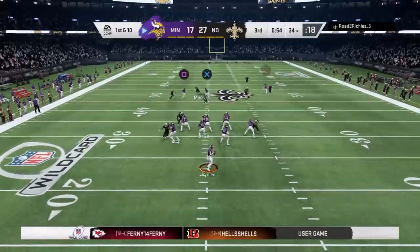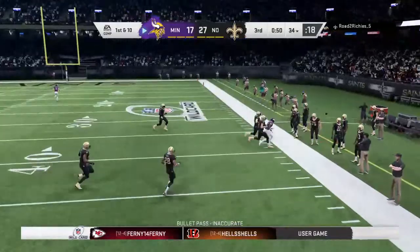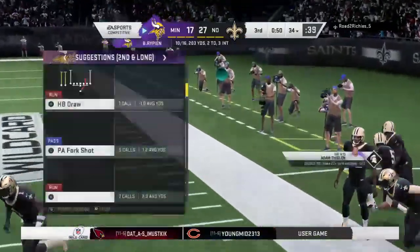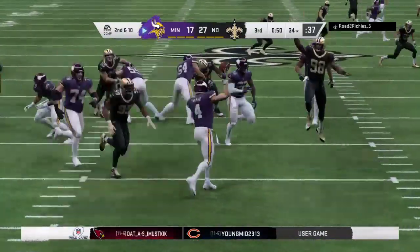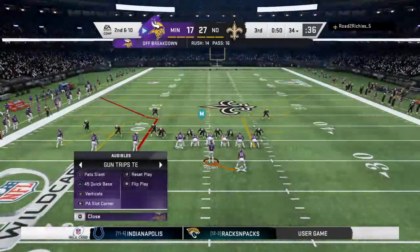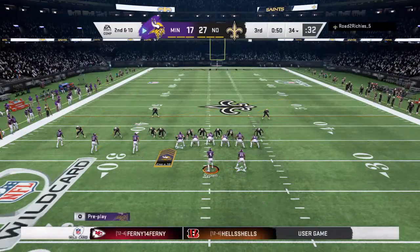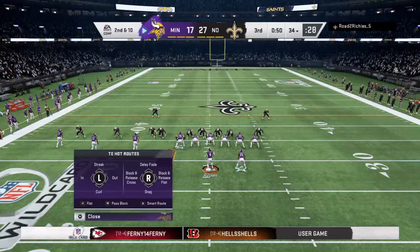Looking to throw on first down is Rippon. And his throw here is incomplete. Antonio Brown, the intended receiver. And that'll bring up second down. Had the right idea there, trying to throw it to the sideline, but he led him just a little bit too much, trying to get it out to his receiver. Ends up falling to the ground, incomplete.